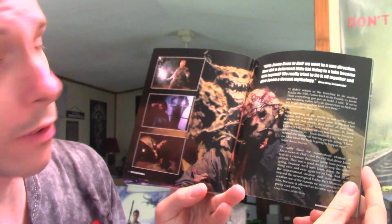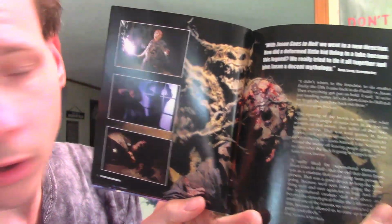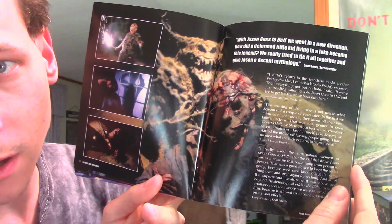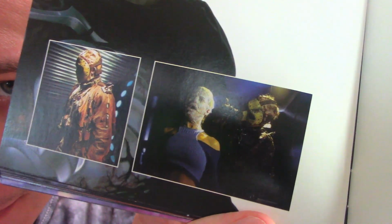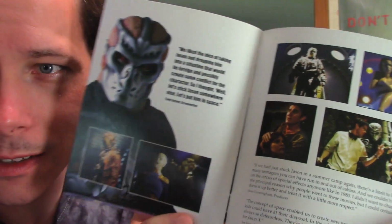Part 8's not really one of my favorites. Neither is Jason Goes to Hell, but I prefer his design over Part 8, to be honest. The one thing I'll say about Jason Goes to Hell is that the kills are epic. The makeup design, the practical effects, top notch. There we go. One of my other favorite designs, pre-Uber Jason. That one's kind of a hot take, but still, Uber Jason's badass too.